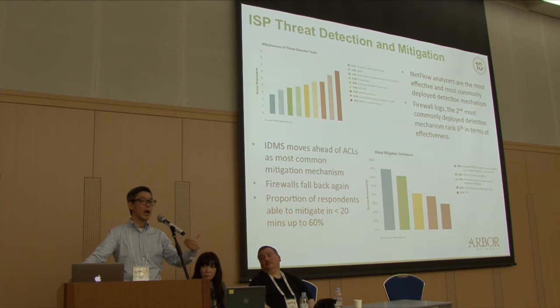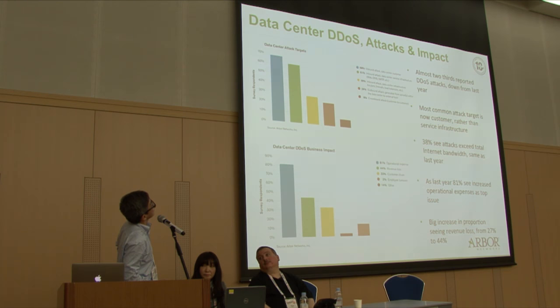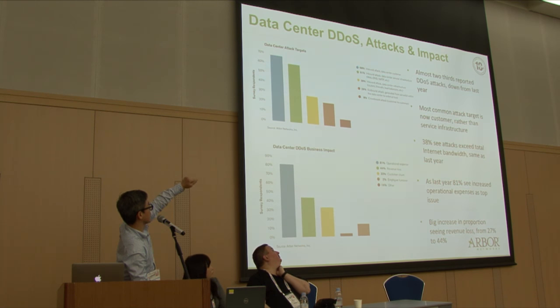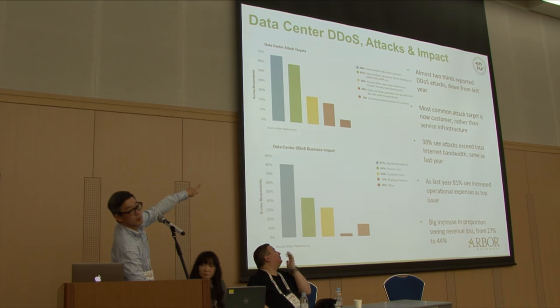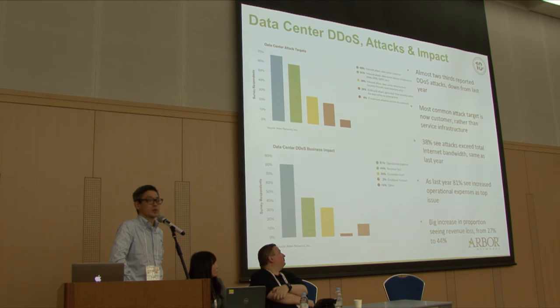And then we also have a part of the survey where we ask specific questions to data center operators. In general, they're very similar to what the service providers, the tier one or tier two service providers, answer. And then two-thirds of them report DDoS attacks are the most concerning. I want to point out one thing: 38% of the attacks actually exceed their bandwidth. So it's been overwhelmed by all this probably large-scale reflection attack. So this is a concern because no matter how much or what kind of equipment you put in your data center, if your upstream bandwidth has been saturated, there's very little that you can do about it.